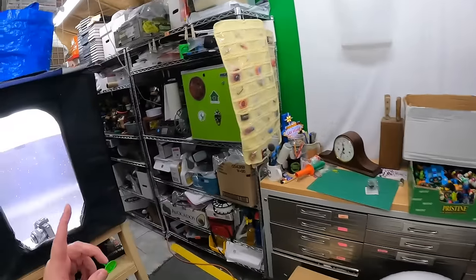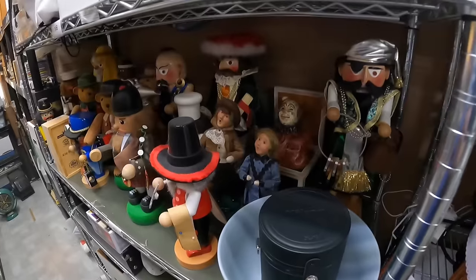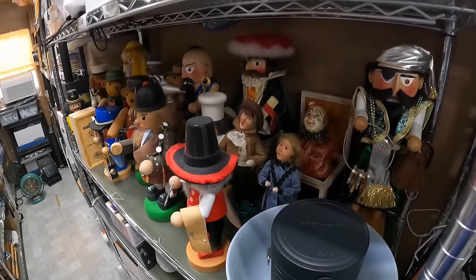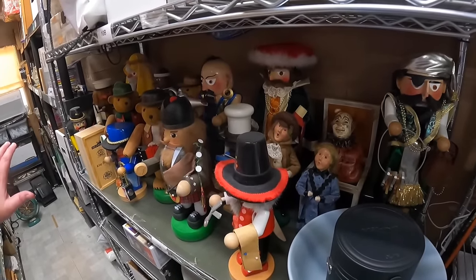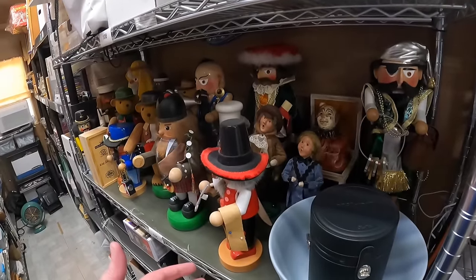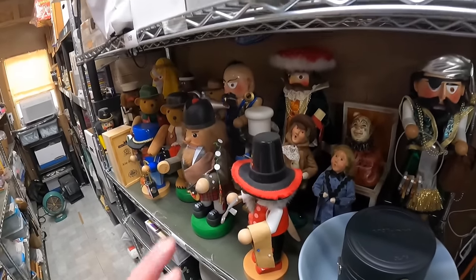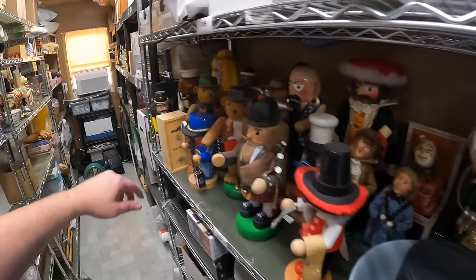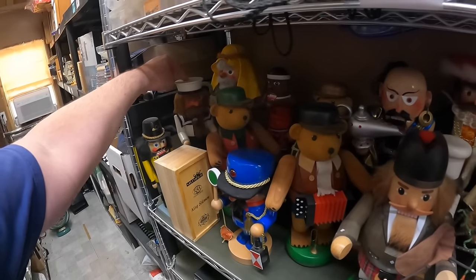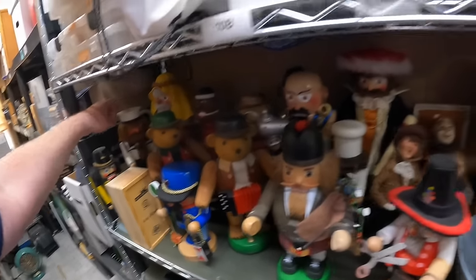No. But check this out, y'all. This is so cool. So satisfying. I was talking about the Nutcrackers earlier. This is all the Nutcrackers we have left. There are a few non-Nutcracker things, obviously, like the clown. But there are 13 Nutcrackers here. Only 12 are listed because Candace is keeping this one. We just haven't put it anywhere yet. And yeah, look how awesome this is.